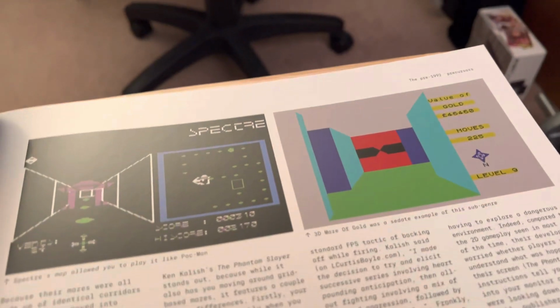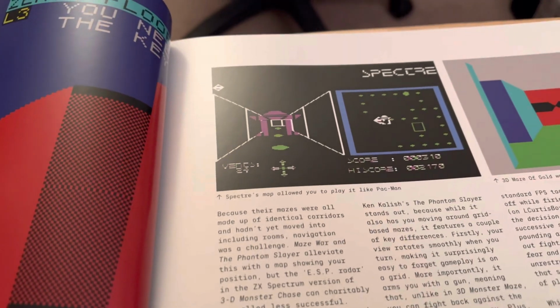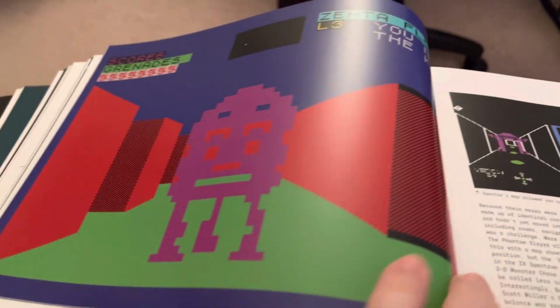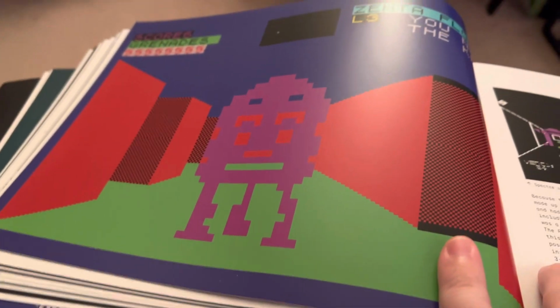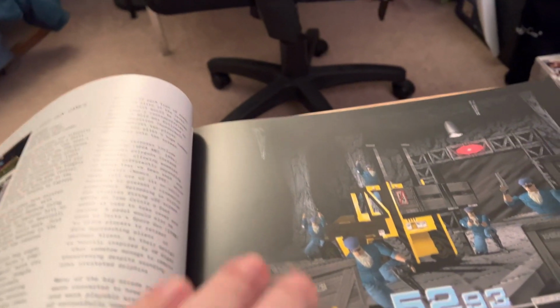Okay. But yeah, I'm just looking at, ooh, okay. Oh, that looks really familiar. What is that one? Okay. Like I said, I'm going to have fun. The print edition for me is, I'll be able to just page through and look at the screenshots.